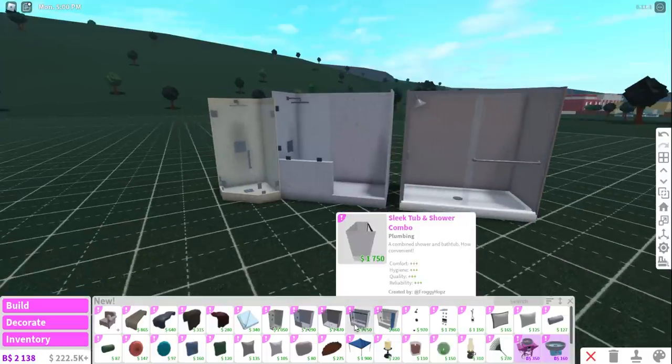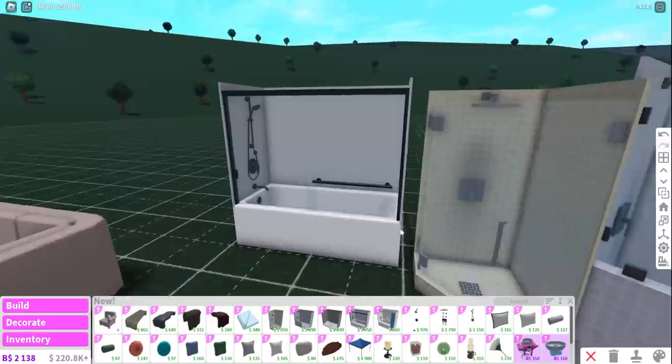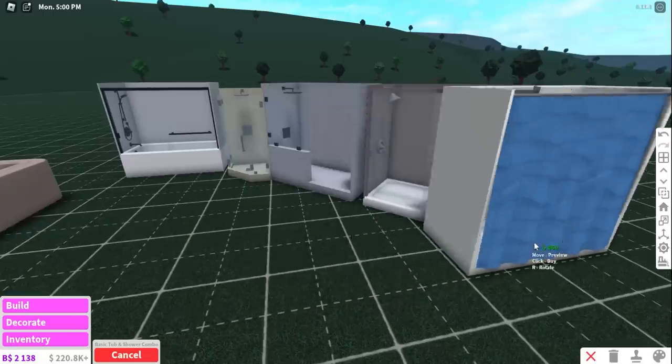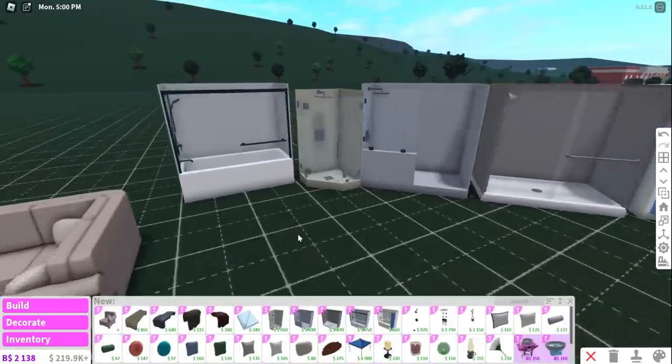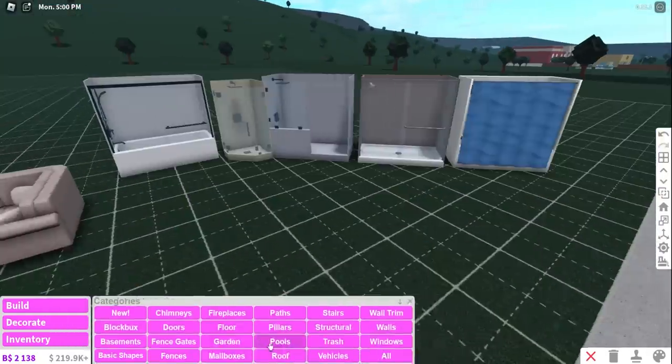Then we have a sleek tub and shower combo. Okay, so this one actually has a bathtub. Ooh, that's a nice one. I like that. And in this one, we have a basic tub and shower combo. Also, it has the shower curtain and everything. Okay, so that's good. We still have some new showers and baths, which is actually good to have. And then we also have different ones.